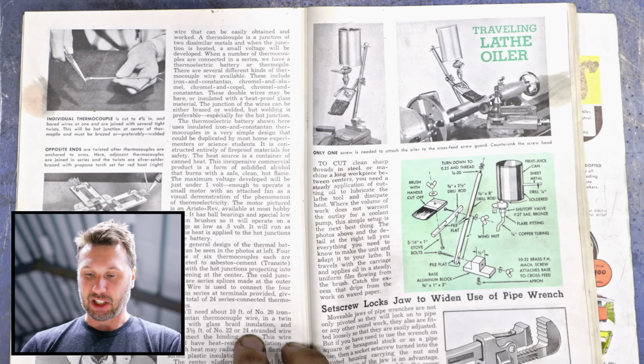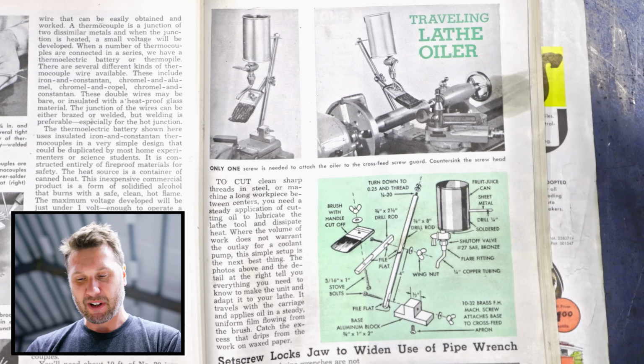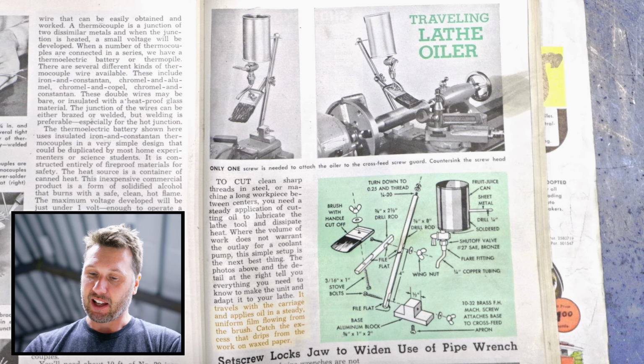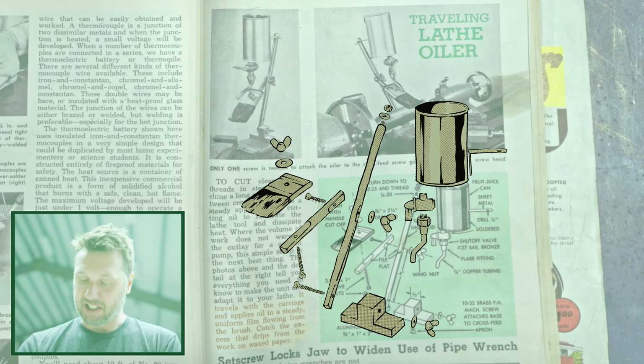Traveling lathe oiler. I could actually probably use something like this. Yeah, I want to oil my work. My surface finish will be nicer. I don't have to continue to wipe with a normal hand brush. I can run the lathe as needed. And when you're threading, you need both hands to run the lathe, and it's kind of hard to keep it oiled at the same time. I think it's a really simple idea.